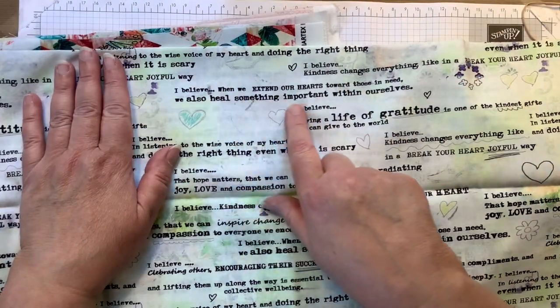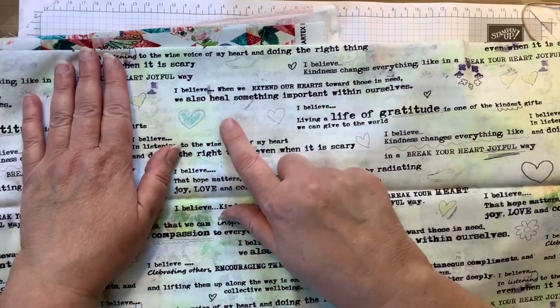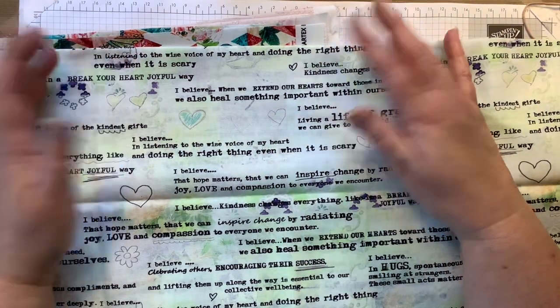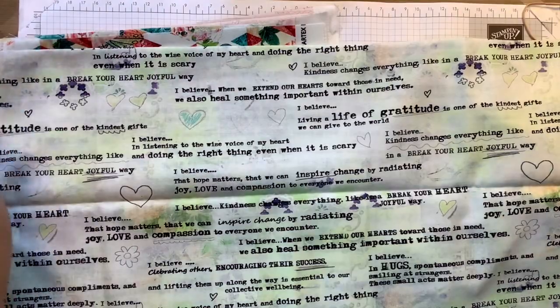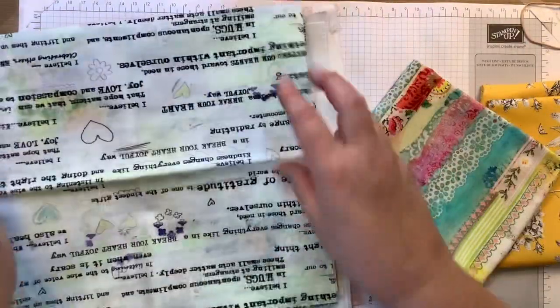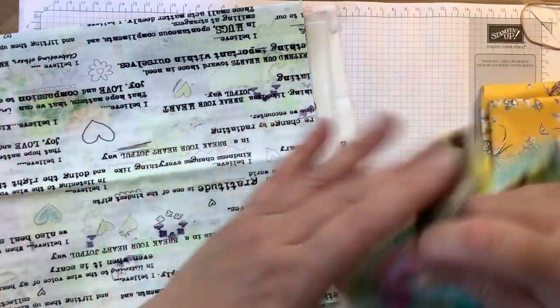I believe when we extend our hearts toward those in need, we also heal something important within ourselves. Like, really? I mean, I'm obviously not going to read all this stuff, but wow. So, I think you can see why I liked this collection so much.